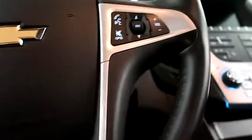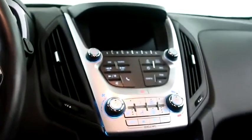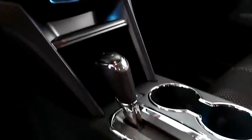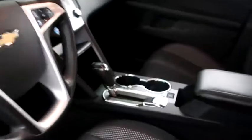Cruise, audio, and Bluetooth controls. Full touchscreen that includes your stereo. Climate control and dual heated seats, and your automatic transmission is here.